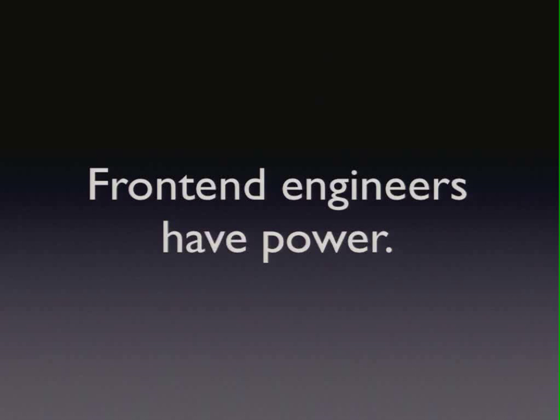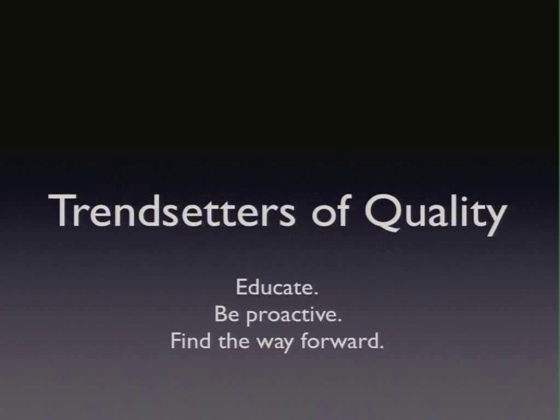Front-end engineers also have a particular type of power, and I teach all the training classes to all our new hires at Yahoo, all the new engineers we get, and I really try to instill this belief in them. I think it's really important that we be trendsetters of quality. Like I said, the CEO can't always tell the difference between a really high-quality site from a JavaScript layer or from an HTML layer and one that's not. So it's up to us to do the right thing anyway, but also to educate and to fix things before others ask us to, and really take pride in that layer.